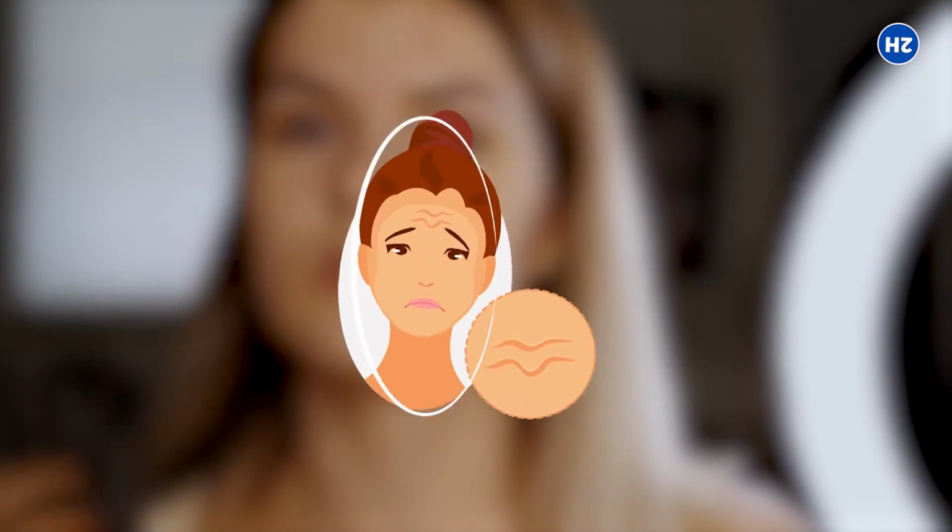Number 9. As a facial toner. Anecdotally, apple cider vinegar is believed to help cure skin problems and reduce the symptoms of aging.